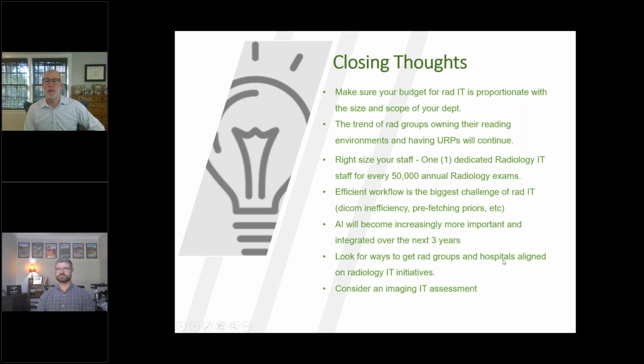Seek out ways for rad groups and hospitals to get aligned on radiology IT initiatives. A lot of times the rad groups have ideas of what they want to do and the hospitals don't understand and therefore don't want to let them do it. So you've got to make sure that everybody understands what's in it for them. And then last, if you're thinking about your strategic plan for imaging IT, you might want to consider having an imaging IT assessment done. We do those at Canopy. I'm not trying to put a plug in for that, just saying that's something we get asked a lot to do: can you guys come in and take a look at what we're doing and make some recommendations?